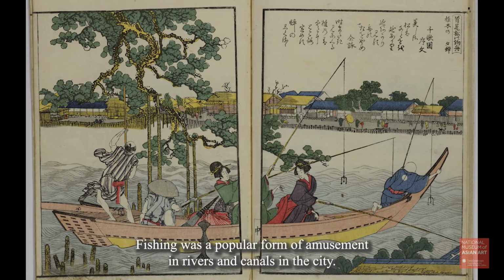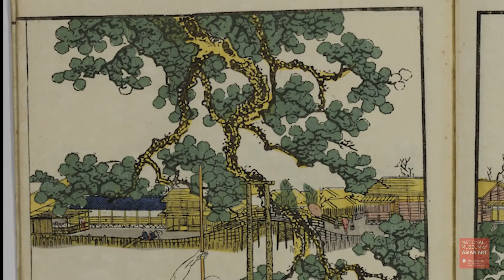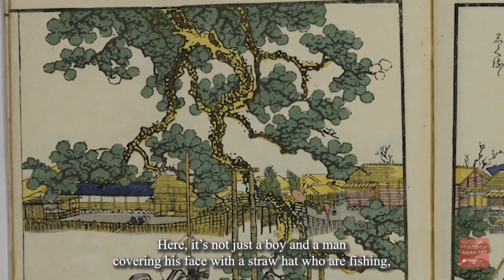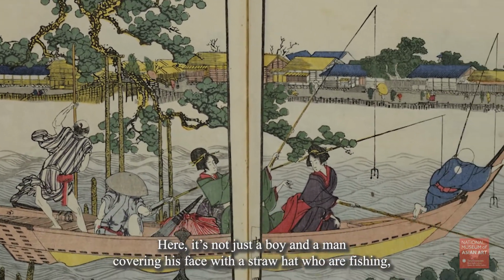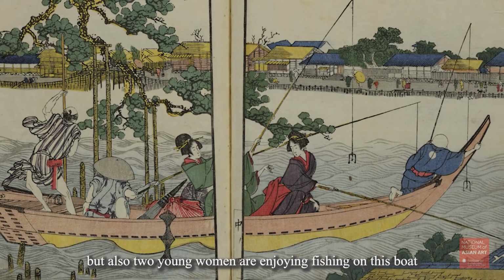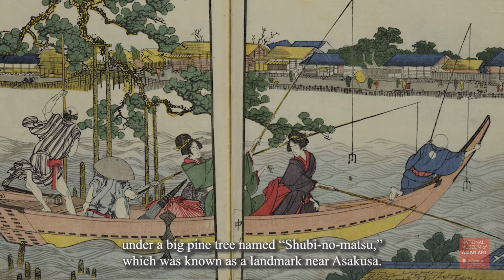Fishing was a popular form of amusement in rivers and canals in the city. Here, it's not just a boy and a man covering his face with a straw hat who are fishing, but also two young women are enjoying fishing on this boat and a big pine tree named Shubinomatsu, which was known as a landmark near Asakusa.